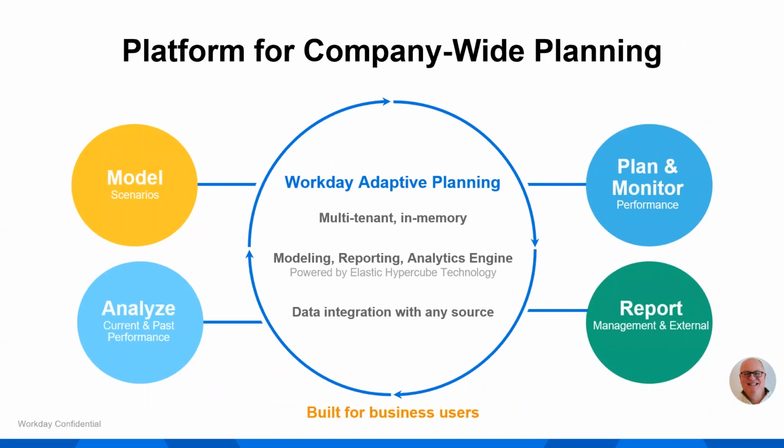So first of all, adaptive planning is a place where you can do your modeling, reporting, and analytics all in one place. So everything that you need is in one solution, and it will act as your central source of the truth, if you will. Typically we're talking with finance teams, and of course we're pulling in the general ledger data, but adaptive can connect to really any data source that you need it to, because at the end of the day, data is data, and you'll be able to bring all of that data together into one place to model and report on with confidence.